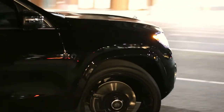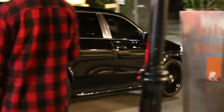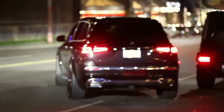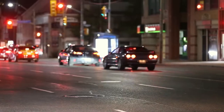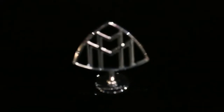Boom, Drake's Landaulet, or Maybach GLS, taking off. There he is right there. There goes Drake. Sorry, that caught me.